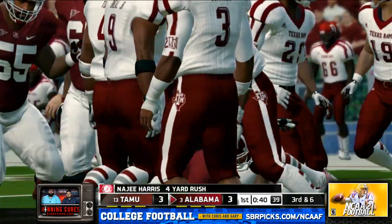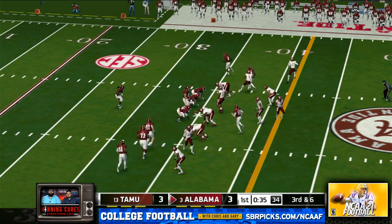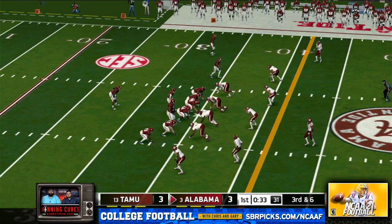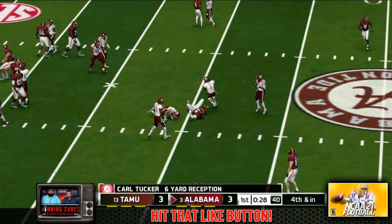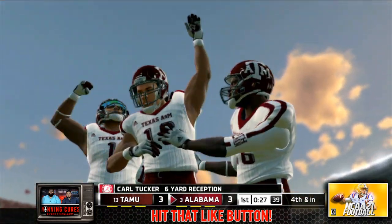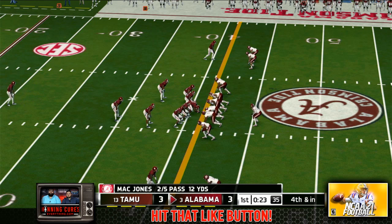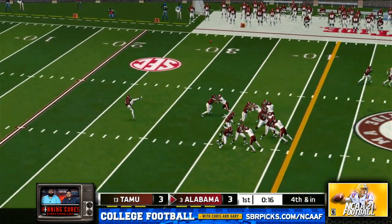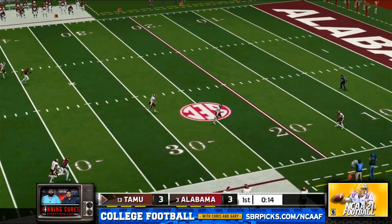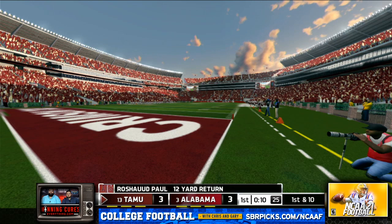Brought down after a nice run up the middle. Complete and taken down immediately. Gain of 6 yards. That makes it fourth and inches. Hall back deep to return. Knocked out of bounds at the 28.